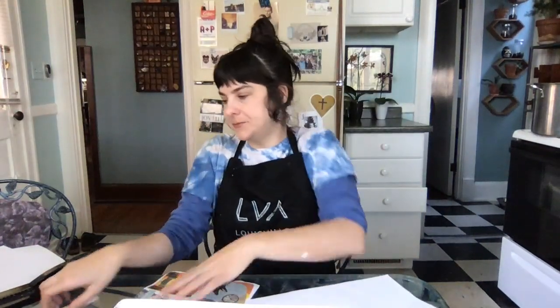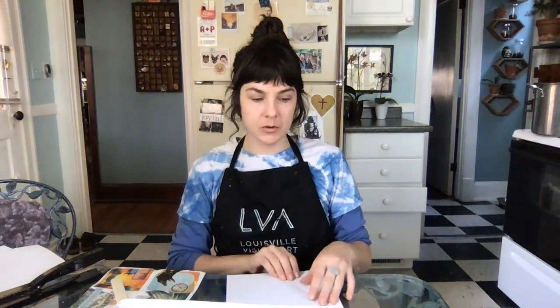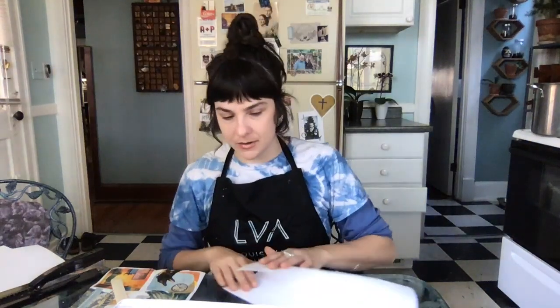This is going to be a little tricky, so I'm going to try to do my best to explain it to you. All right, so I did this one on 8.5 by 17 because this is the biggest that my copy machine I have at home will print. So to kind of create a guide, first I'm going to fold it hot dog style.